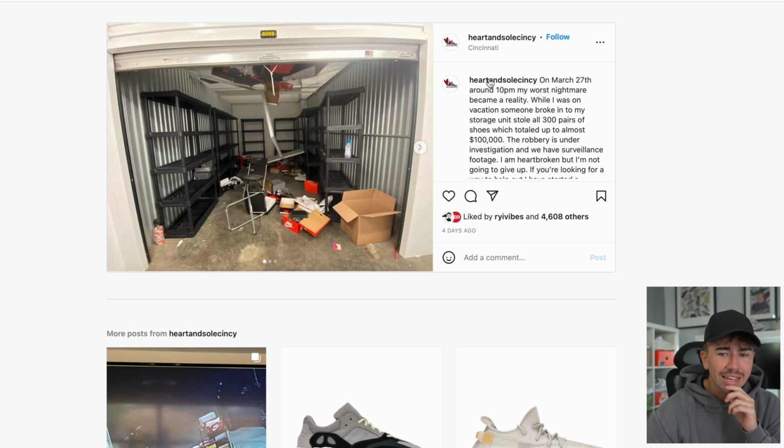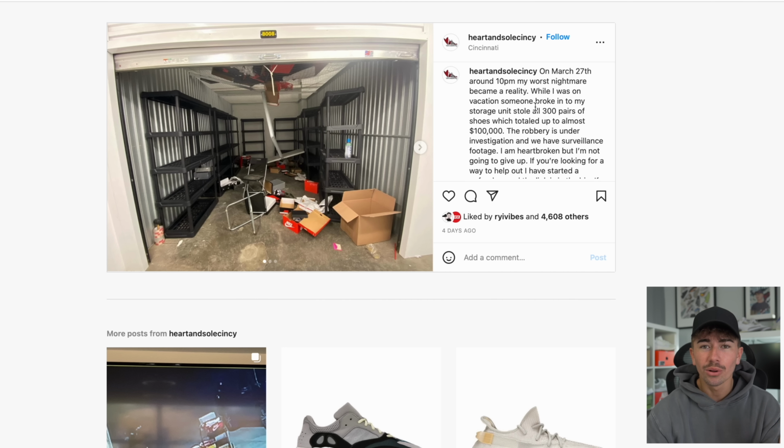They're called Heart and Soul Cincy, for Cincinnati. Their storage unit, which was full of sneakers, got robbed. The guy got back from vacation, he opened up the door and it's empty. Imagine that, you have 100 grand of shoes sitting in this storage unit. You pull open this thing, imagine the shock you would get when everything is just trashed and it's all gone.